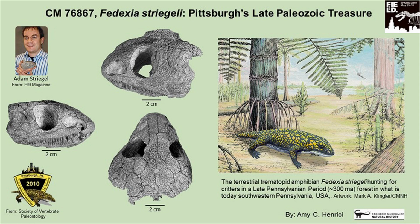There we go. Okay, Fedexia striegeli. The specimen consists of an articulated skull and jaws that you can see in several views there. It was discovered in 2004 by Adam Striegel, who was an undergraduate student and an education major at the University of Pittsburgh. Adam was taking a non-majors geology class, and he participated in a field trip to a road cut leading up to what was then the new FedEx ground headquarters.